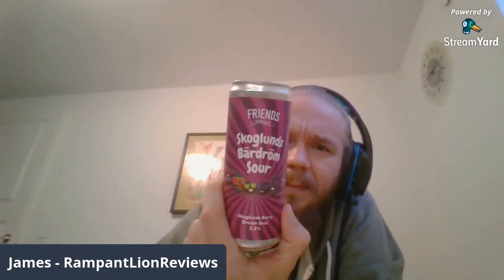So yeah, okay, right. Let's look at the last few. We've got another couple of beers. Yes, so we have Friends Company. These guys are from Helsingborg, not too far away from me. This one is the Skoglunds Bergdrum Sour, which I think translates as forest grove berry sour. This one is a Berliner Weisse with a shitload of Skoglund's favourite berries, blackcurrant and blackberry. So it's just a blackberry and blackcurrant sour. Curious about this, but these guys do some nice beers. They are in the Helsingborg area in Skåne, here in the south of Sweden.